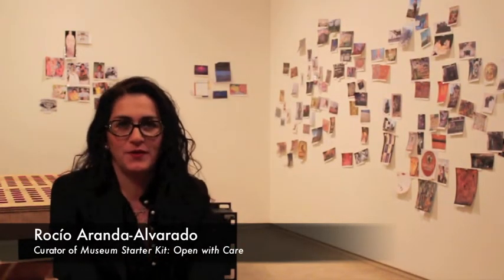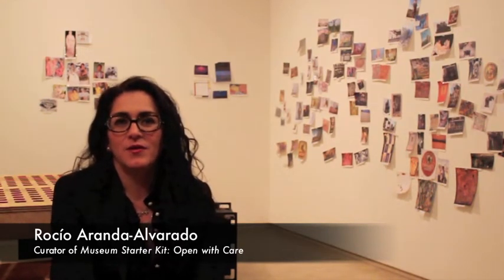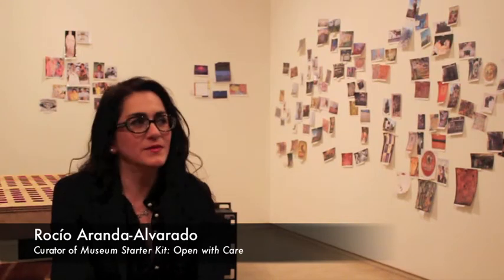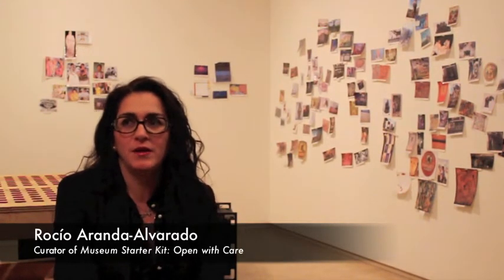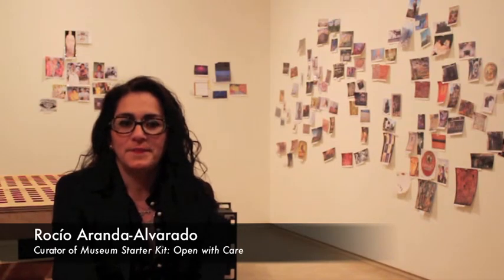So, Museum Starter Kit is a celebration of the 45th anniversary of the Museo. It looks specifically at the work of Raphael Montañez Ortiz, who's the founder of the Museo. It looks at the works that he made in the period before, during, and after the founding of the Museo. And he's a key figure in the exhibition because he was politically committed to making a space for Puerto Ricans in East Harlem to have a museum.